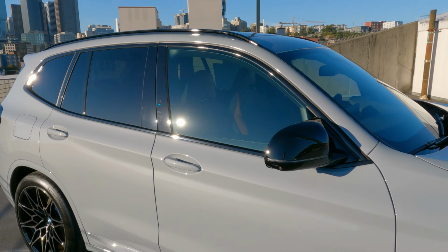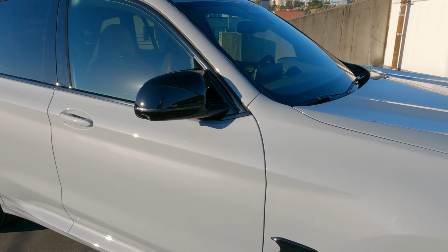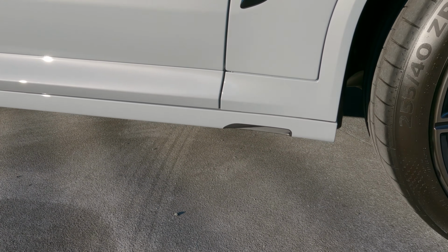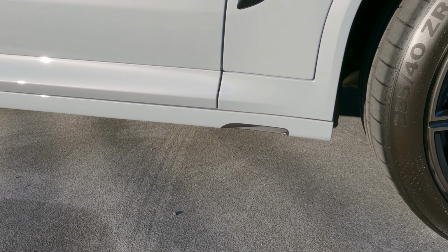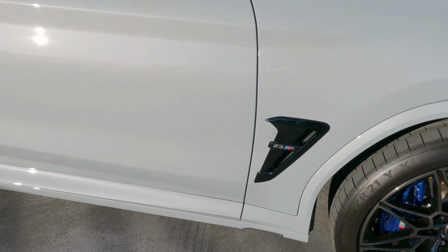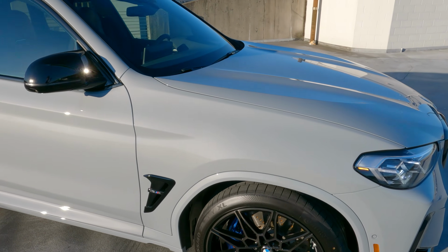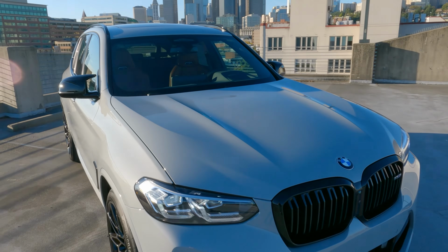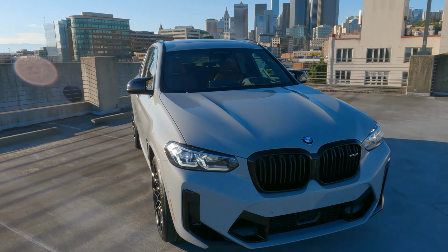You can see the M-style mirrors. And then you also have your approach lights. Just as an interesting thing to point out, right there, you can actually see that little cutout on both sides, for your approach lights. So great looking car. This is a good color, especially on a beautiful day like today.